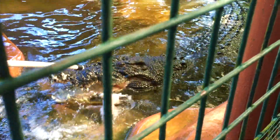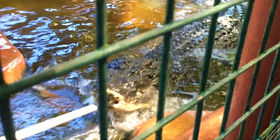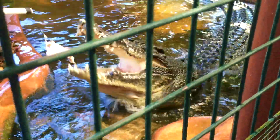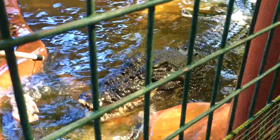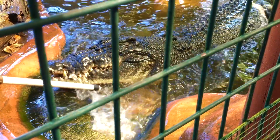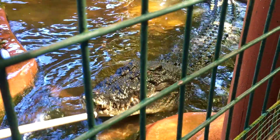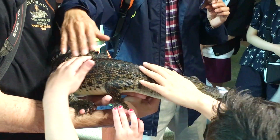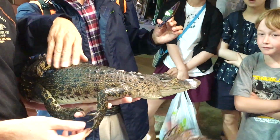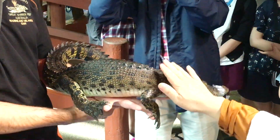But Cassius actually lost his title soon thereafter to a crocodile in the Philippines by the name of Lolong. Sorry about that. They say that if you get splashed by a crocodile and live to tell a tale, it's considered good luck, I hear. But unfortunately for Lolong, he did not survive too long in captivity and has since passed away, so Cassius has regained his title. So once you've had a bit of a pat, guys, please move around and let somebody else have a go.